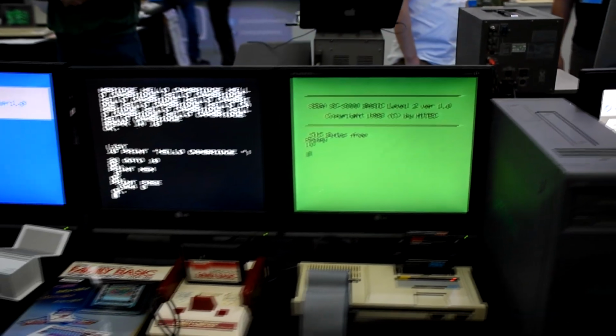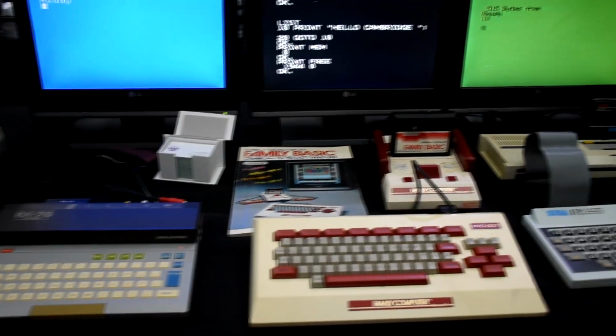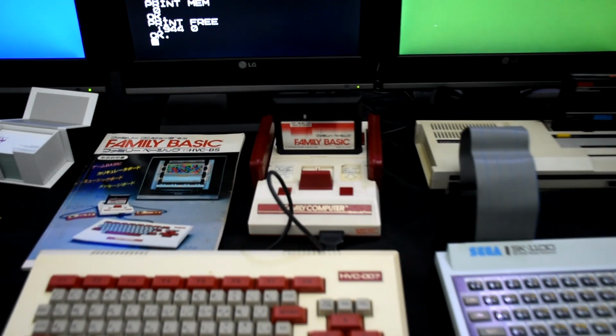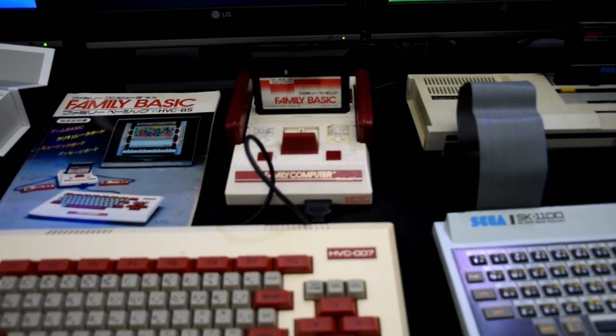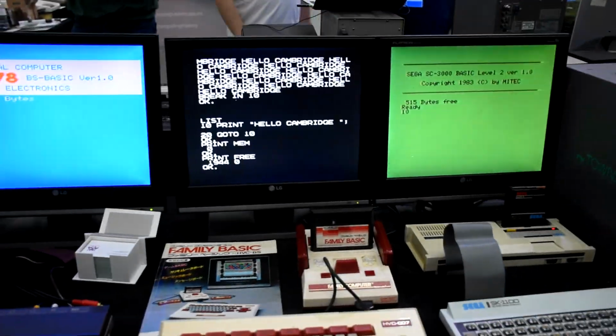These were a selection of Japanese consoles that at some point in their life had a release of BASIC as well as a keyboard, so you could actually program and mess around with them. This included the Nintendo Famicom as well as the Sega SG-1000.